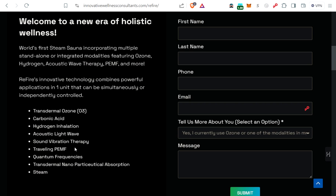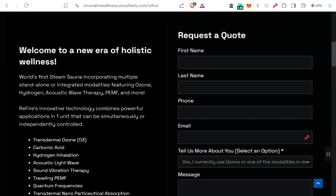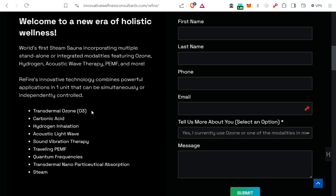Now, ideally, for certain things like what I'm talking about, you kind of want to do, if you can, modalities at the exact same time. Of course, the only way to do multiple things at the same time is a refire chamber, okay? Because otherwise, you have separate equipment that you have to use one thing after another, which takes up more space in your building, in your office, in your room, and takes up more time. Suddenly it's 1 to 2 hours.